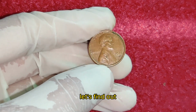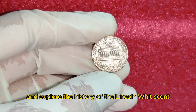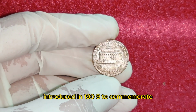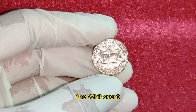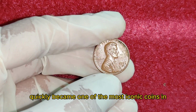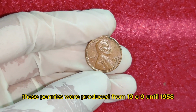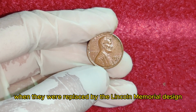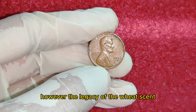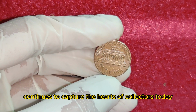Let's find out. First, let's take a step back and explore the history of the Lincoln wheat cent, introduced in 1909 to commemorate the 100th anniversary of Abraham Lincoln's birth. The wheat cent quickly became one of the most iconic coins in American history. These pennies were produced from 1909 until 1958, when they were replaced by the Lincoln Memorial design. However, the legacy of the wheat cent continues to capture the hearts of collectors today.